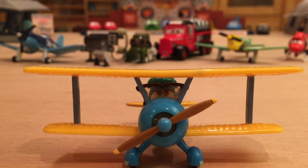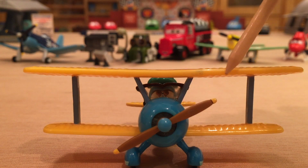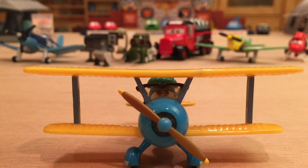I can't say it enough how much I like this plane. She's not my favorite in the case Roybal is, but in terms of planes alone made by Mattel, she is definitely one of my all-time favorites. So as you can see, she is a biplane, meaning that she has two fixed wing shafts, one here and one below. Her propeller spins pretty nicely as well.